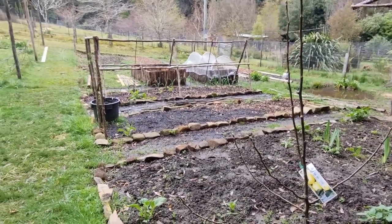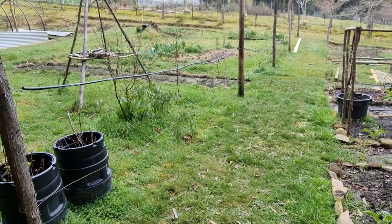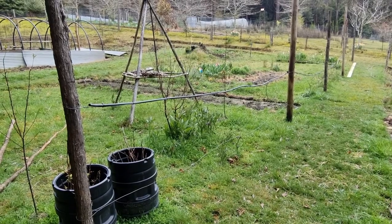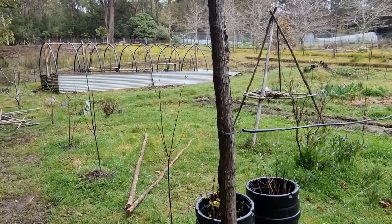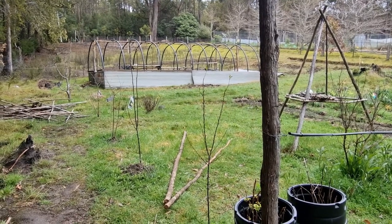And eventually we'll have climbers running up them and perennials down lower, and any sort of ground covers and vegetables, annuals at the front. And of course, the new polytunnel. Unfortunately, we didn't get it finished this weekend because of the weather. It needs to be rotary hoed and leveled out, and it was just too wet.